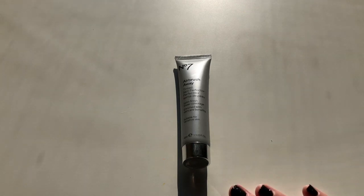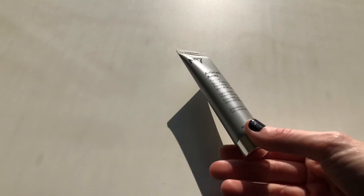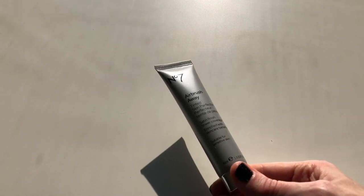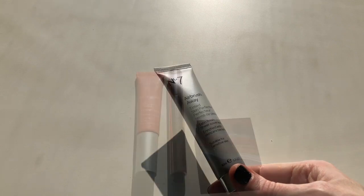This one was actually just recently sent to me from number 7, or else I would have 0 in this category, but I'm okay with having 1. I'll probably get the most usage out of this one in the summertime. But anyway, that was the number 7 Airbrushed Away Tinted Skin Perfector.